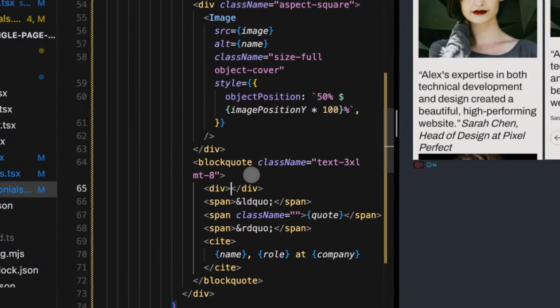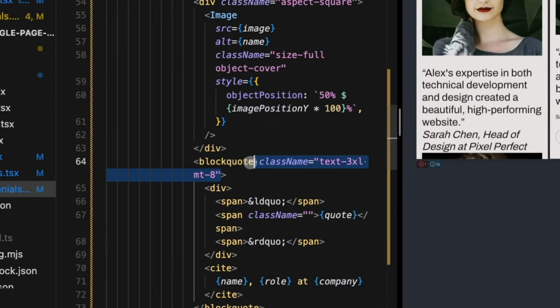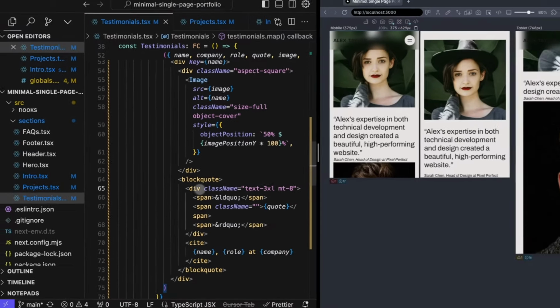So I actually am going to wrap those three span tags with a div and move my class name onto that instead. So I'm going to go ahead and do that. And let's see how that works out.